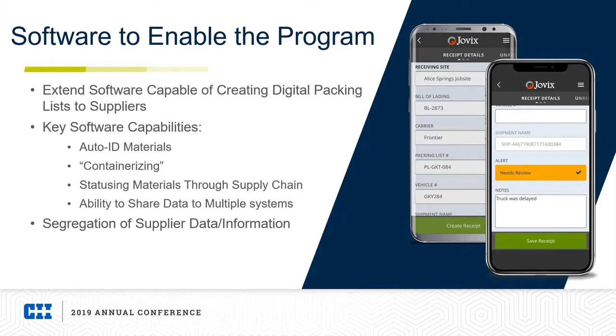I want to switch gears and talk a little bit about the software and the technology side of things. We are talking about a digital supply chain here, so there should be some level of automation and software to enable the program included. So, at a minimum, extending software capabilities to suppliers to create a digital packing list is definitely a key component of the software. In addition, key software capabilities should include, at a minimum, auto IDing capabilities of materials. So this includes RFID tagging, this includes barcoding, the ability to take assets and apply auto ID and then make that correlation in a system is key.